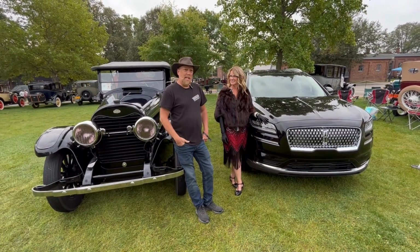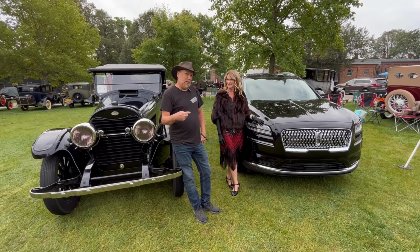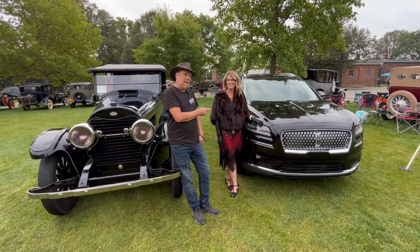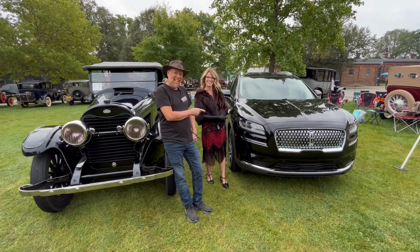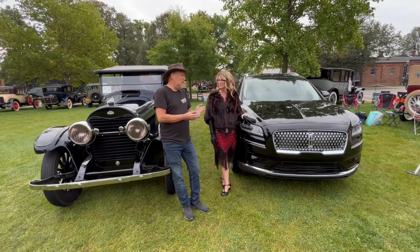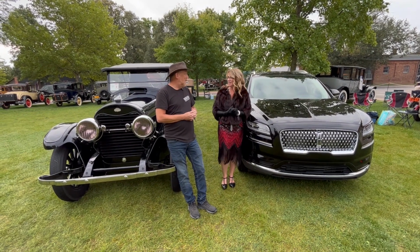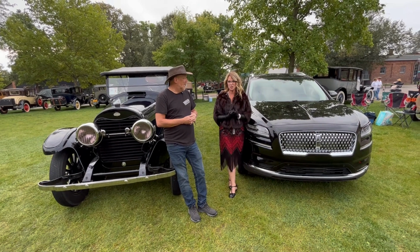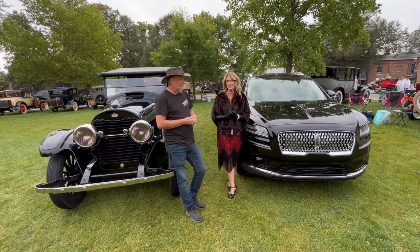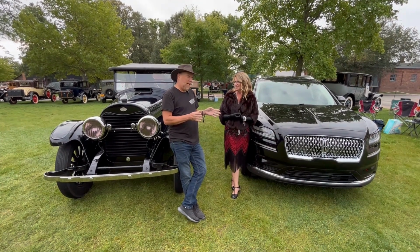All right, so it's day 2, and we brought the old 23 Lincoln out here from last century. However, I'm with my friend Chris Ann, and she brought her brand new Lincoln. So Chris Ann, tell me about your new purchase. Well, it's a 2023 Lincoln Nautilus. It has a 2.7 engine. Apparently, it's the last year that they'll make the 2.7 engines. Twin turbo, I hear. Yes, it is.